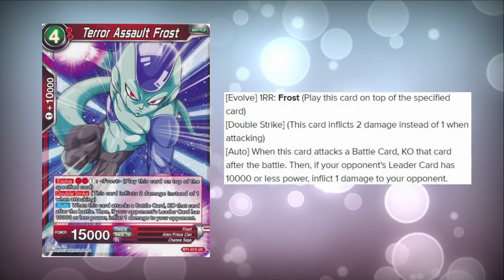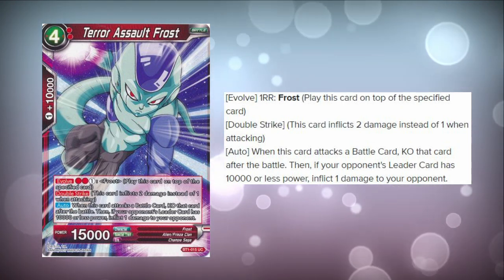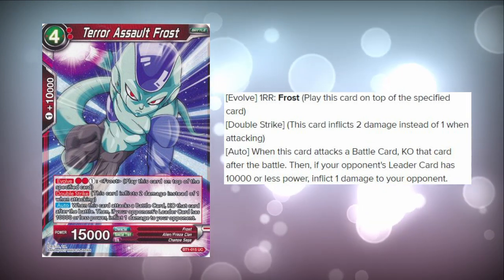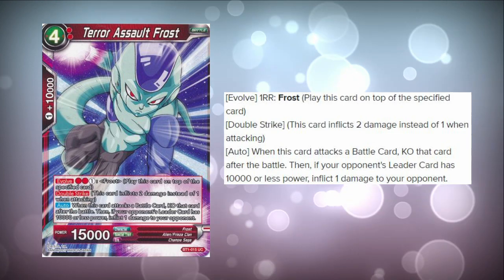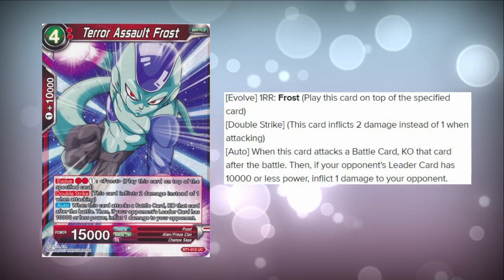The last thing that I want to talk about is the very interesting tech option that a lot of players were playing this weekend, which is Terra Assault Frost. This card seems very interesting because it allows you to just kill big threats in the SS3 red-blue mirror match, as well as being able to just outright destroy that new Vegito card that came out with Barrier. And I'm assuming that most players were playing these cards to easily get around Keflas and that Vegito card.